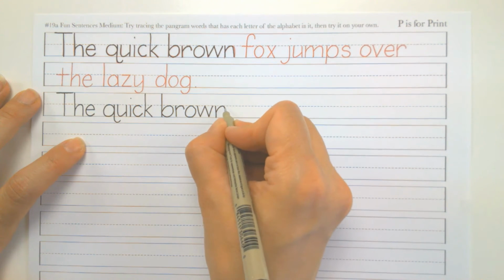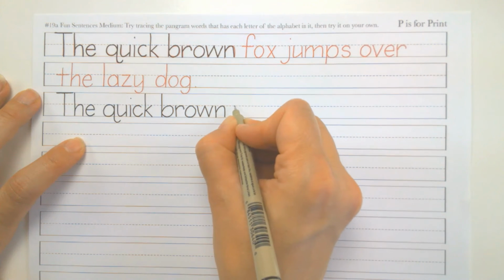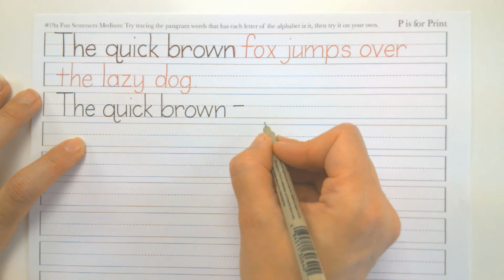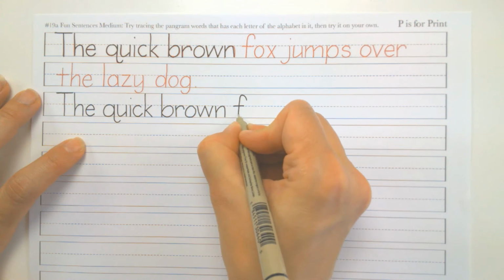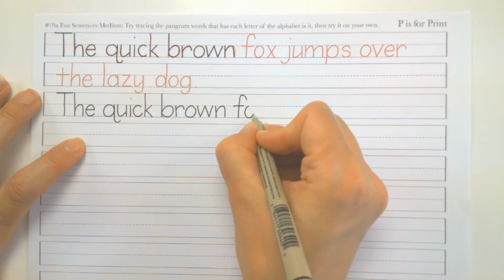I'm going to use about 2.5. Now, usually with F, I like to start at the top, but because it's next to a word, I'm first going to do my crossbar. But that's up to you. If you think you got it, try it out. Fox. O. Okay.